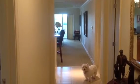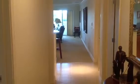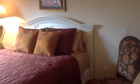Okay, so this is 1116 Sunset View Circle, Unit 201. As you walk in, you have one of the masters on the left. It is beautifully furnished. The owners currently live here, but they bought a lot and they're going to have a home built. They've made this into a little desk space.